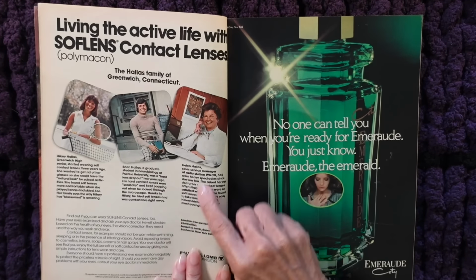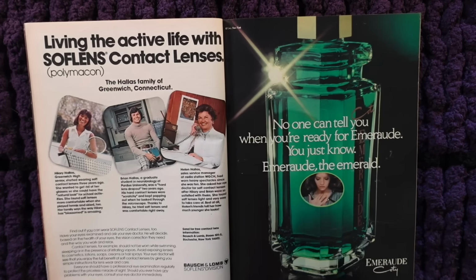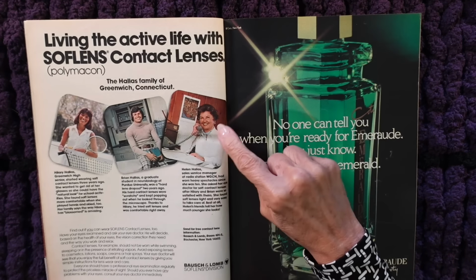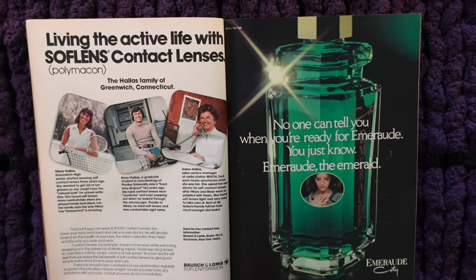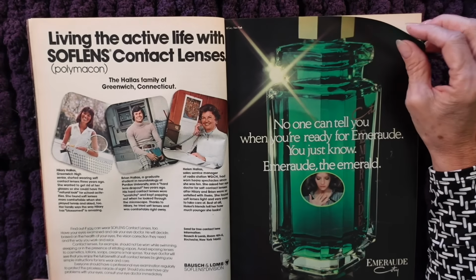Contact lenses really started becoming popular. You know, and I'm thinking about getting contact lenses again, or maybe the mono lens, so I can see near and far, or I don't know. I'm going to talk to my eye doctor about that.